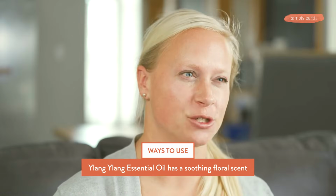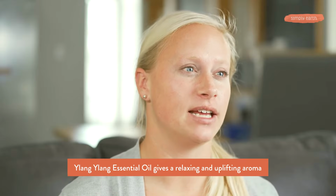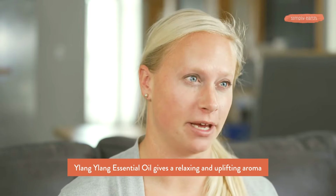Ylang-Ylang is super popular to be used in perfumes. It has a really unique floral yet tropical aroma that people love. You can use this oil in your own perfumes or just put it in the diffuser to help fill your home with this amazing smell. This unique aroma is very relaxing yet uplifting. I love to use it in the diffuser after a tough day to help me unwind.